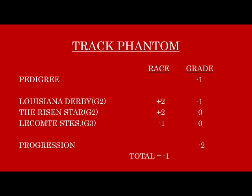Risen Star, I don't think he did anything wrong. It was an excellent race. He got run down by Sierra Leone, but he did his job. He ran the race that he runs, so he gets a 0.